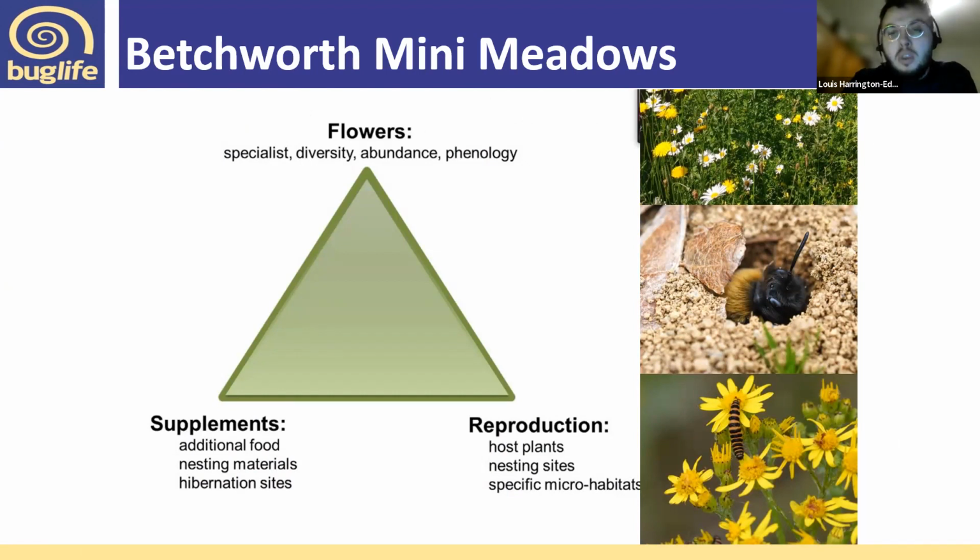Then we also need to provide the right conditions for reproducing of those insects. That's the host plants that some of the larval species like caterpillars need, as well as the nesting sites and the right, what we call microhabitats, which are microclimates and refuge areas and stuff like that. But then they might have other specialist needs on top of that as well. So that could be things like hibernation areas, nesting material, or different types of specialist food that some communities need.